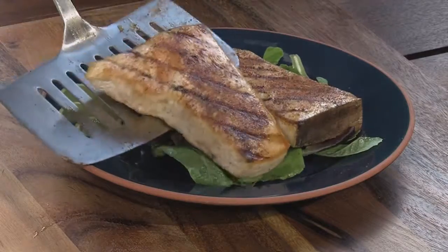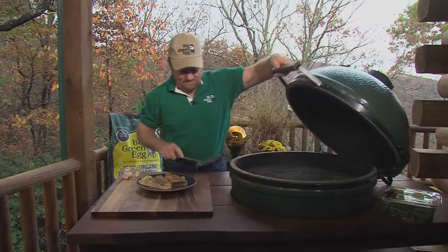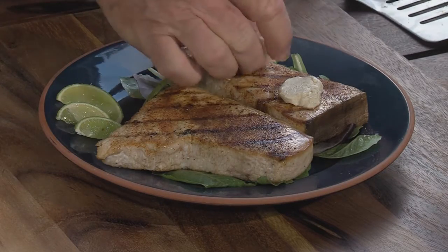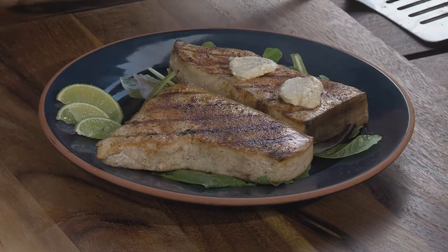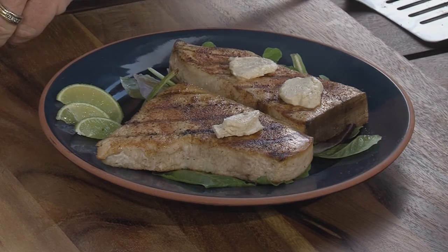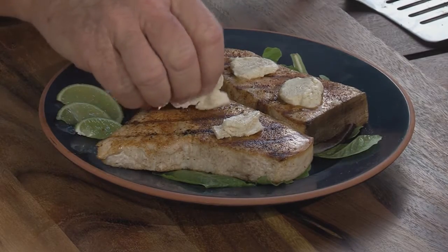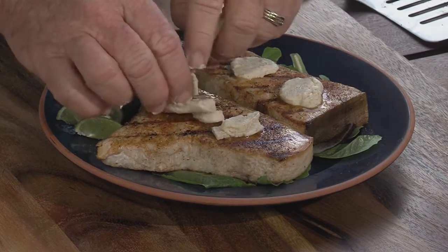And then you put on lime coriander butter. And when that melts, it will also melt in your mouth. You better have this recipe.